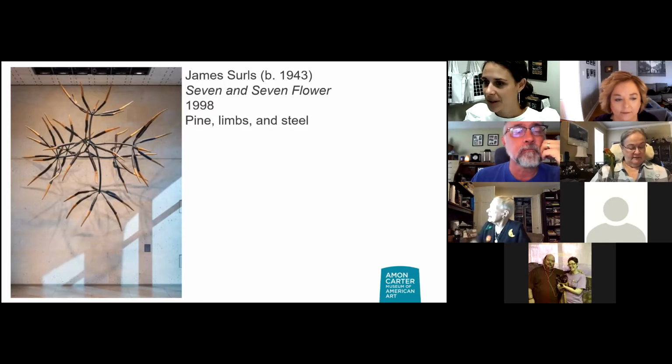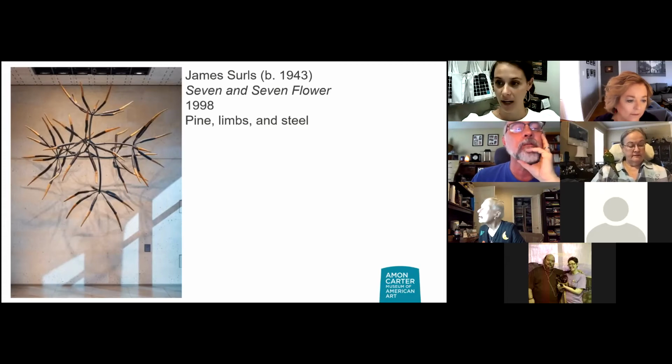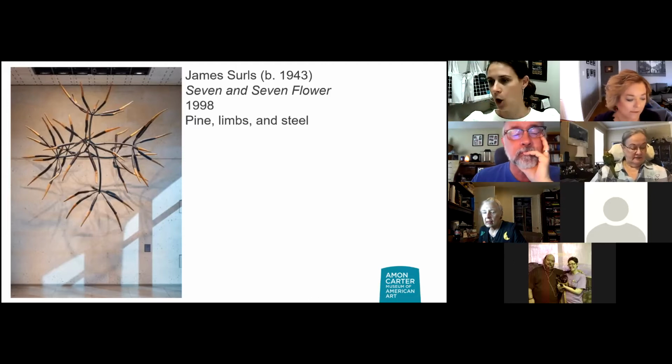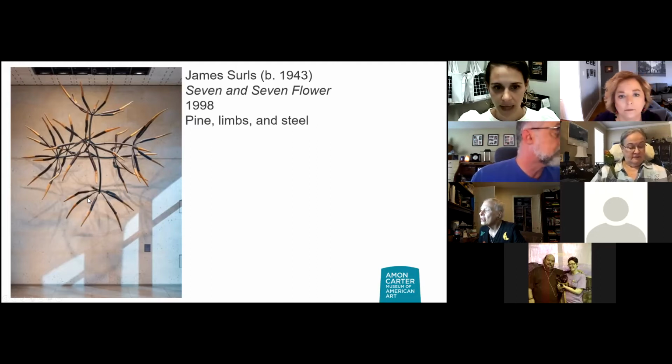What are the flowers made out of again? So it's made, I don't think I said, pine limbs that he actually found in his backyard. He now lives in Carbondale, Colorado, but he dragged these big old pieces of pine wood and carved them. And then they're attached to a steel armature. Oh, the fingery parts, the pointy parts, that's all wood.